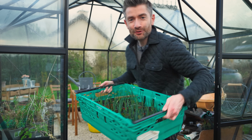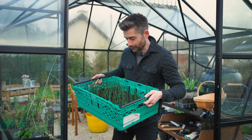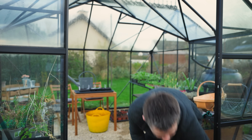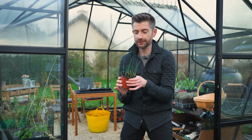Right. Over the winter, I've been getting all of these going in the greenhouse as well, and I've just brought them out. These are all of my alliums. These are going to get planted out into the guild garden because they have beautiful flowers, but they're also going to be a great repellent plant.